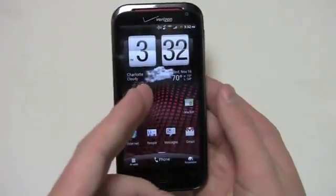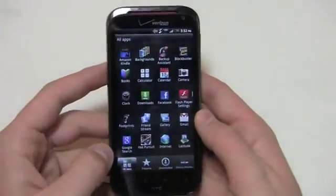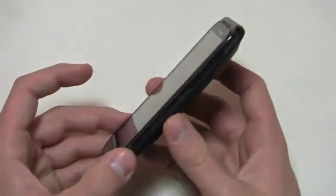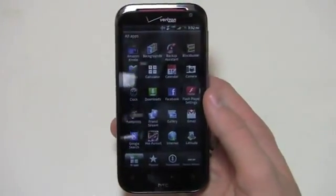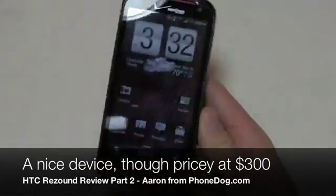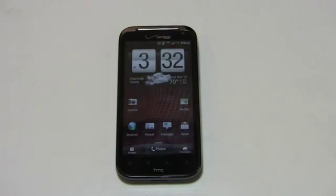That said, if music's your thing and you're going to put your music in a stock music application, take a look at the HTC Rezound, even though it's $300. Battery life isn't the greatest. It does stutter from time to time, but all in all, if you like HTC Sense, it packs the latest version of Sense. It packs a relatively fast processor. It packs a really good camera, and all in all, it's just a nice little feature-packed device. Just make sure you have a car charger around or a spare battery. Much more coverage to come on the HTC Rezound on PhoneDog.com.